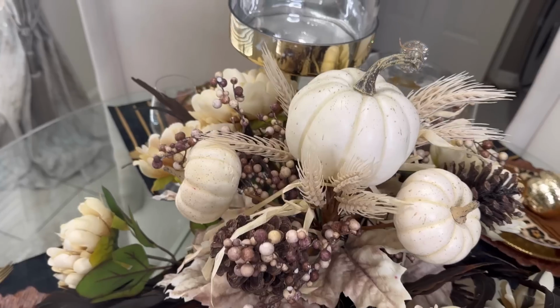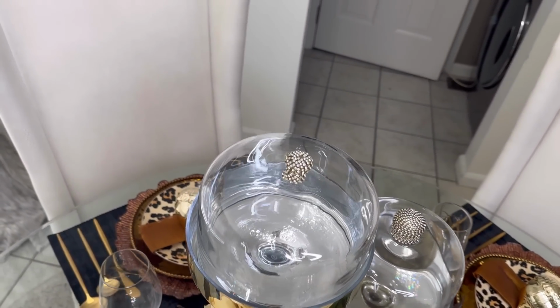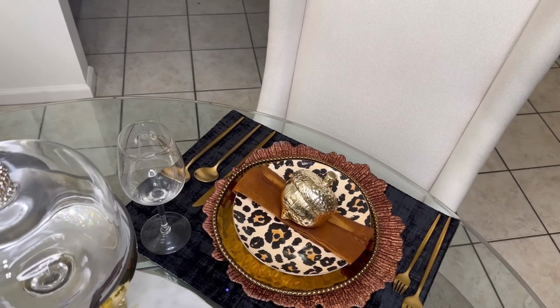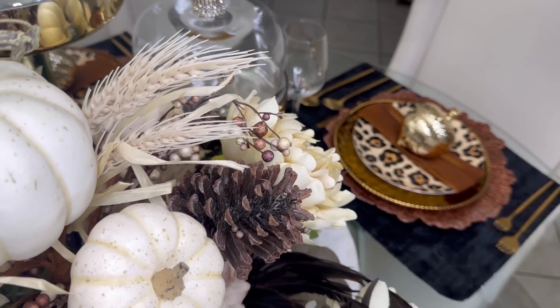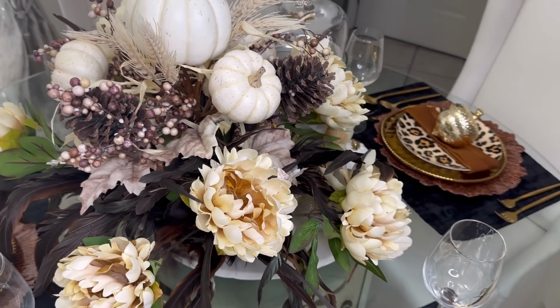The centerpiece was created last year, and I loved it so much that I stored it carefully so that I could use it again this year. These dessert trays are from Home Goods. They are staples at my bar, at my table, wherever I desire to style them. Again, I just did what I call a domestic shuffle, shopped my home, and created this beautiful design.